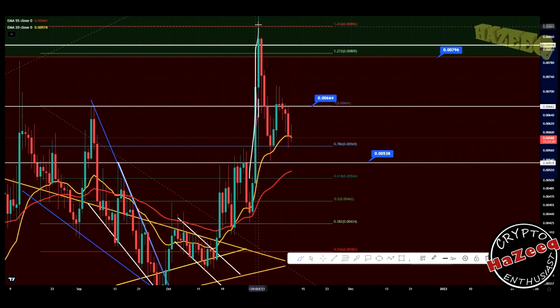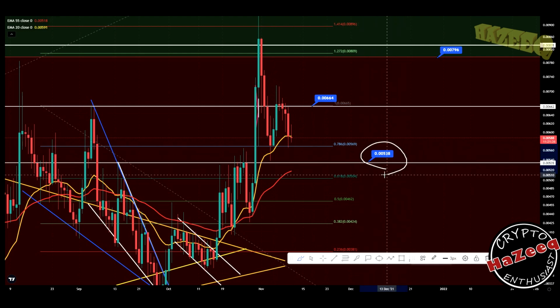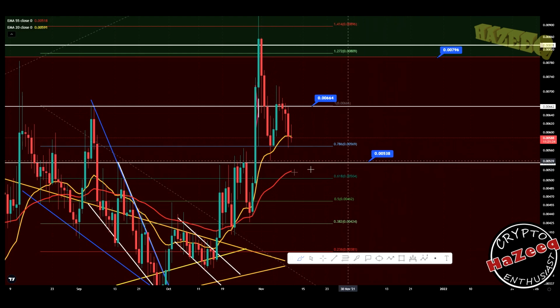We got so overextended over here with that little pump, and then we came back to the 20, made a lower high, came back to the 20. Now with the Bitcoin dump, we're losing the 20, and we're bouncing off the 786 at 0.00569, and that's good. So that would be one of your first buy orders. Also, you can look at 0.00538 as a nice support zone.